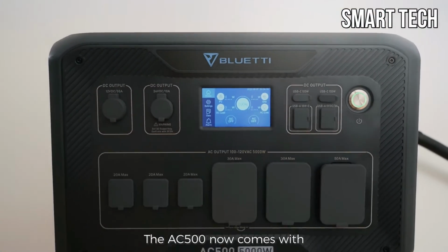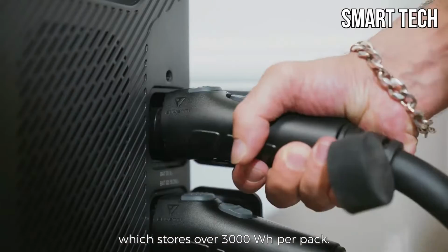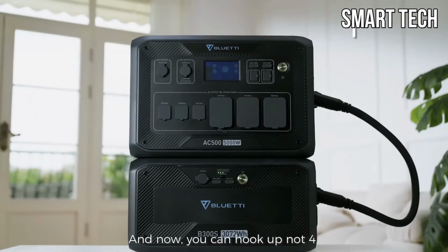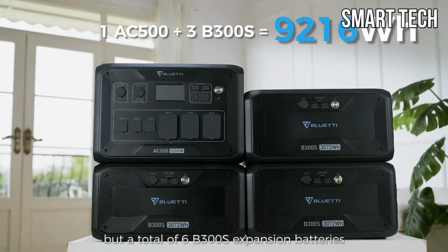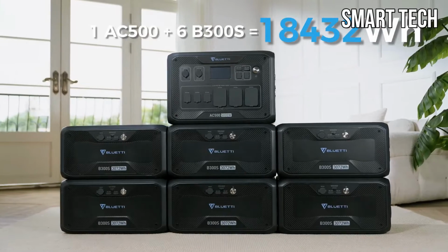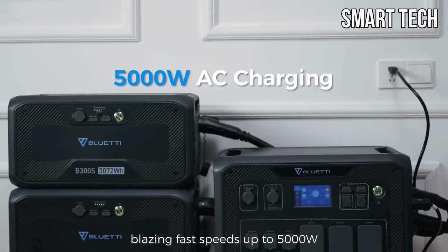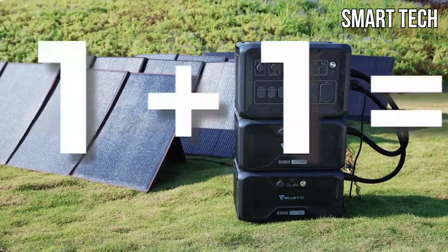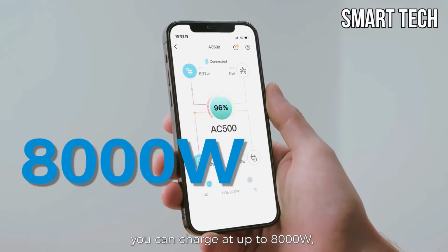The AC500 now comes with its own modular expansion battery, the B300S, which stores over 3,000 watt-hours per pack. And now, you can hook up not four, but a total of six B300S expansion batteries for an incredible total capacity of 18,000 watt-hours. And all these batteries can be charged at blazing fast speeds up to 5,000 watts. Unlock up to 3,000 watts of free and sustainable solar energy. By using both charging technologies in parallel, you can charge it up to 8,000 watts.